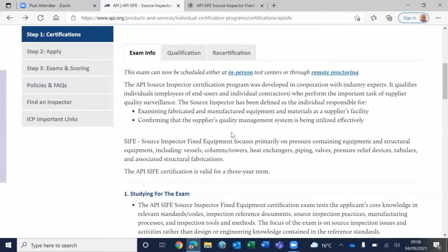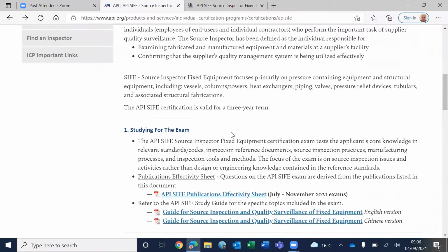Okay, to do that job effectively, what you need to know, and that is where the publication effectivity sheet comes in. Based on that, they have designed the publication effectivity sheet. Fixed equipment, as you can see here, is anything: heat exchanger, piping, valves, anything that's not rotating, even structural things. So that is the scope of your job as a source inspector.